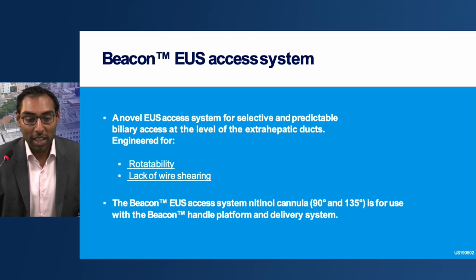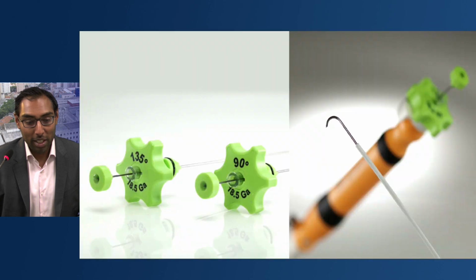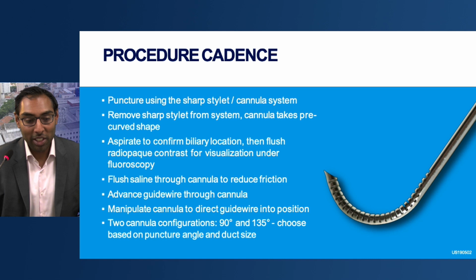It's a novel EUS access system that allows for selective and predictable biliary access at the level of the extrahepatic ducts, and it's really engineered for rotatability or steerability and lack of wire shearing. And there's two different sizes. There's a 90 degree and a 135 degree, and this is an example of the 90 degree access system. You can see the fenestrations and the tip, which is curved, and that allows for rotation.